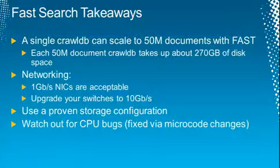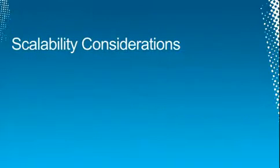And again, storage configuration, we can't stress enough. Disk subsystem is key to having a successful FAST farm. Because when you're looking at 500 million documents, you've got to be able to crawl that, right? In order to get value out of that, you've got to be able to crawl it, and not only crawl it, but crawl it in a small enough time frame that it makes sense, right? We can't have our crawls taking weeks. We can't have incrementals overlapping. It's just not going to be of any value. So we'll talk about some of the considerations.